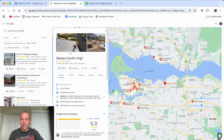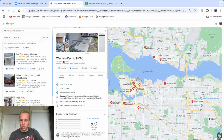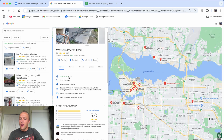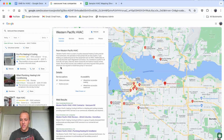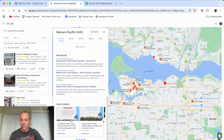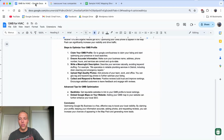Before we wrap up, let's quickly look at this example. You can see this is an HVAC business in my town here. Name properly formatted. You can see here loads of images, teams, jobs, all that stuff. Lots of reviews. They've been in business for years. Hours, phone number, website, services, all fully listed out. We got their address, location area, a big description, and then as well some web results. And they've even been updating and every month or so putting in some information. These are things you guys can do and honestly have them all done in about an hour. So I'd highly recommend you get going on it.